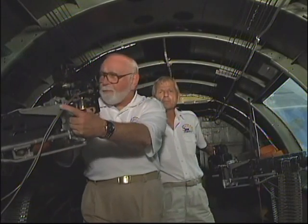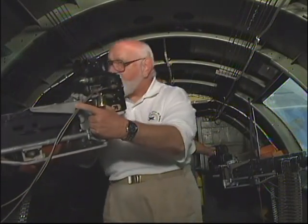Brooke, how best could a gunner protect the formation? Dave, the waist gunner depended heavily on the pilot to keep a tight formation so that he could fire numerous short bursts at the enemy fighter planes.